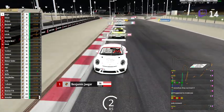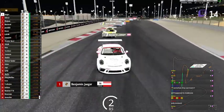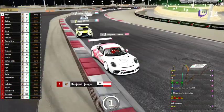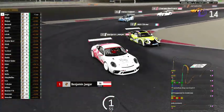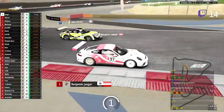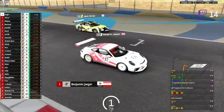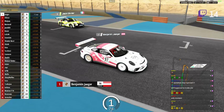We've got Verhouden in the pits. Ben Jaeger leads this race. Jack Olivier is 2nd. Hilke Gleisen is 3rd. Charbatron 4th. Then Jens Batesma 5th. And Philip Bauer 6th. Jack is trying to get a little nose in there. I don't think we're going to go green this time around, because there's still half the field that hasn't quite caught up.